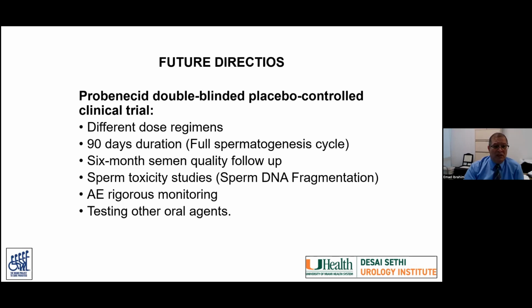So what are the future directions? What are we trying to do? Based on the studies that I showed you before with probenecid having success on inducing that, this study was done as a pilot study with only 4 weeks of treatment and with only 1 dose. So the next approach would be a double-blinded placebo-controlled clinical trial where we use different doses of probenecid, and we're going to give it for 90 days because that's a full spermatogenesis cycle. And then we'll follow these patients for 6 months.